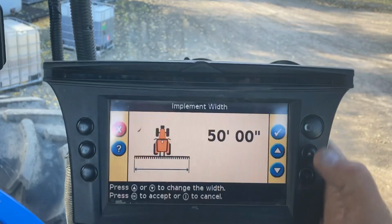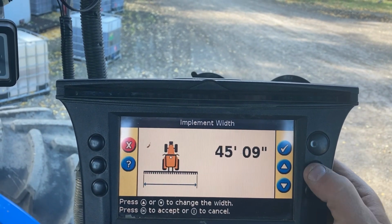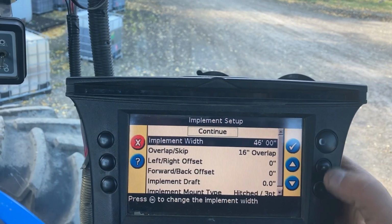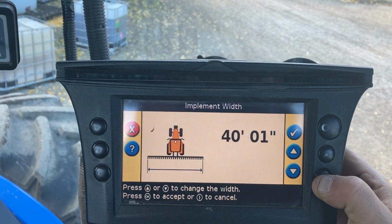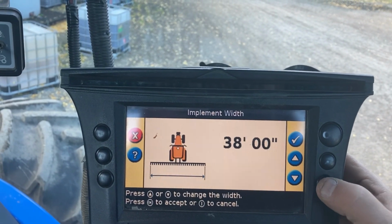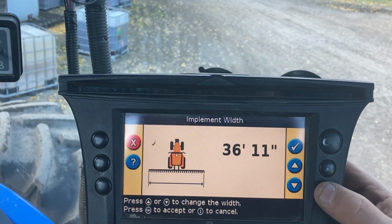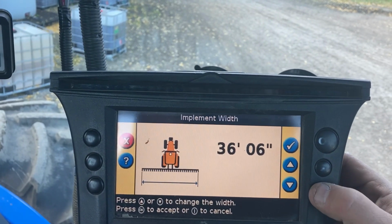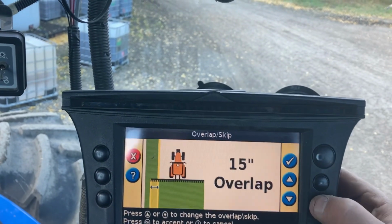So I gotta put this down to 36 feet. Oops. Well, that's 46. That's not the right thing. We'll go back. 46 would be nice. Okay. And the GPS guy, the year after we bought this, he said, don't lie to this machine. Tell it what it is. Do the measurements and leave it at that. I'll do a 12-inch overlap.